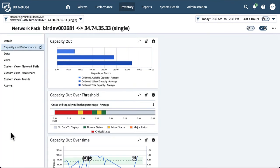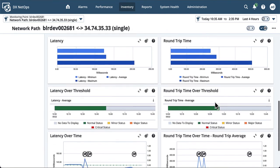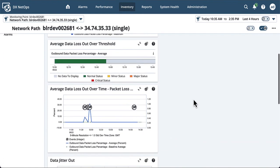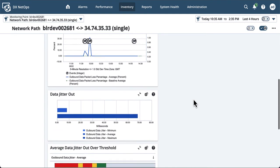And immediately we see insightful metrics like capacity, performance, latency. This is for data as well, for voice as well. But we don't see any major data loss. We don't see many capacity issues here. At this point, we want to then investigate the entire network path topology, end to end.